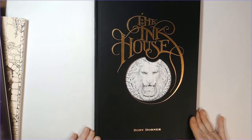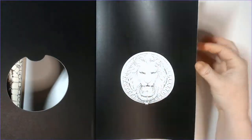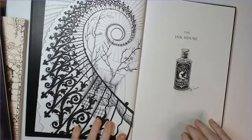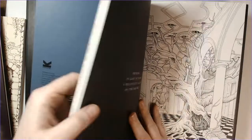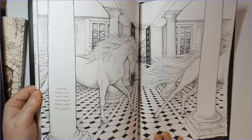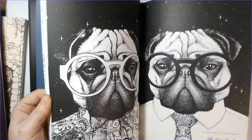Then I saw this one, and I've wanted this one for a while too. The Ink House by Rory Dobner. So I wasn't 100% familiar with this book. Basically, I believe it's just a regular story that has pages you can kind of color. So it is hardbound. But some of the images in here, oh, where is it? Looks like a storybook.